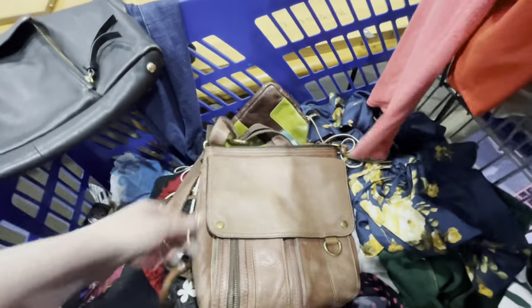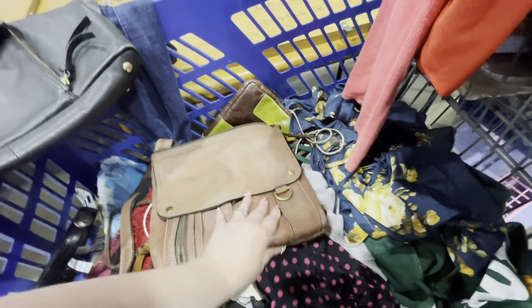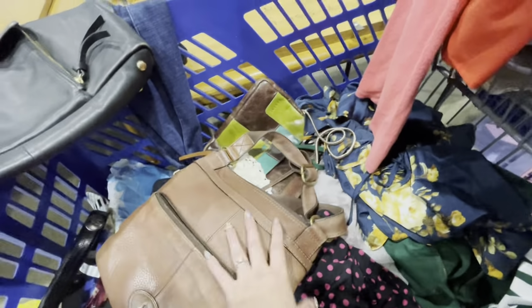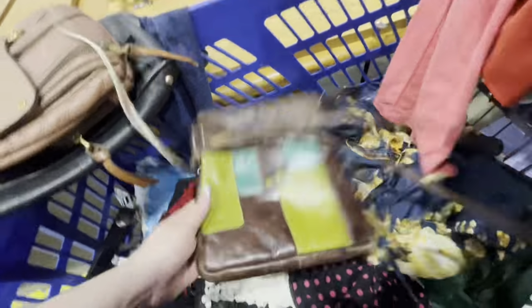Cuba leather bag. Next, another Fossil. I think this one is a vintage one. It has some fading and whatnot, but not bad.